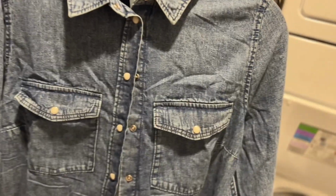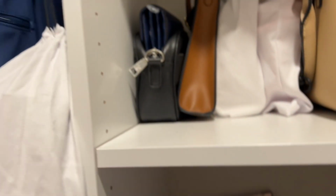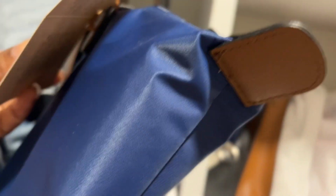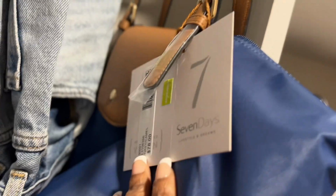I got it in a large because I figured it would fit over my tatas the way I want it to fit. And two, I usually wear my Skims underneath it. And then I got me a new bag. Haven't worn it yet. I got it on clearance too, because it was $78, and I think I got it for like $20 on the sales rack.